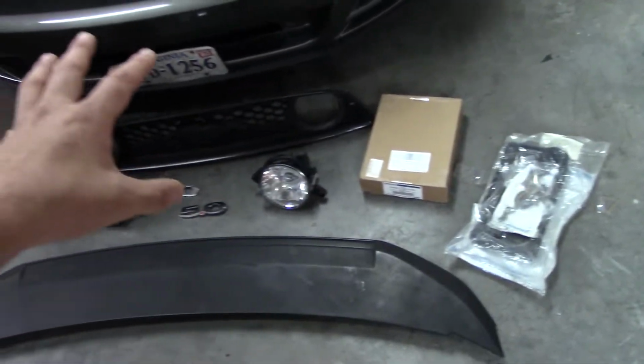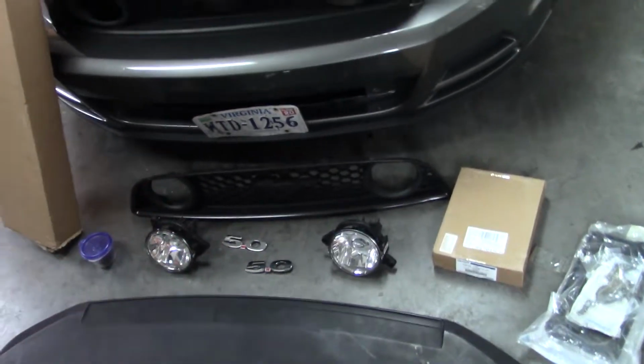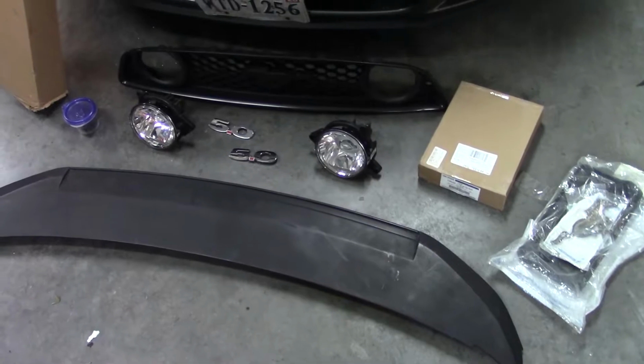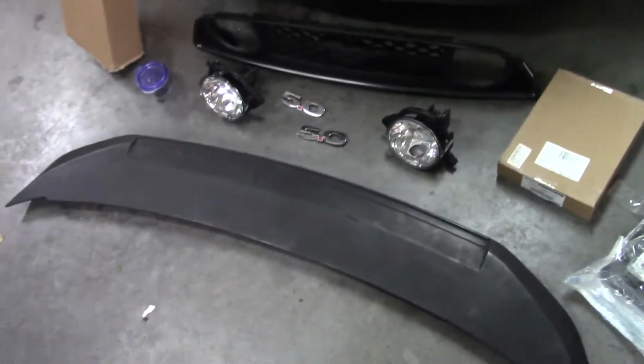But what we're going to do is, I just popped some Excedrin, so I have a really bad headache, so as soon as that goes away, we are going to reassemble the car. And yes, that's the rear wing that I still haven't put back on, and we'll get that on there today.